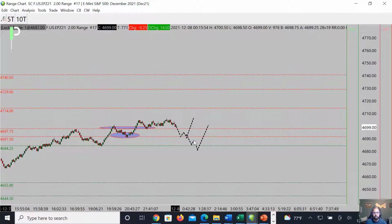But you can see once we break that, we could see a retest and then a potential free fall into 55 and then 46.44.50 as well. So just keep that in mind. But again, we are strongly bullish, so you want to try to trade with the trend as of right now.